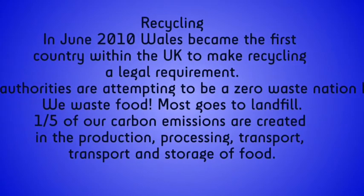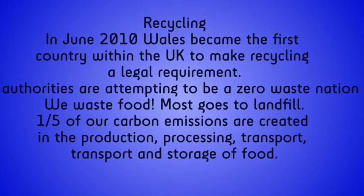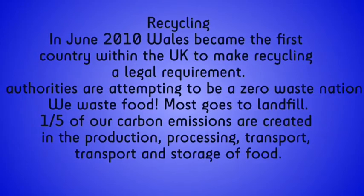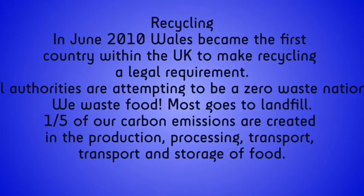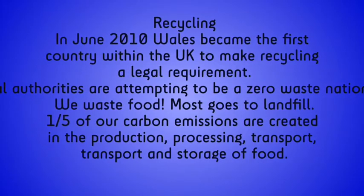Recycling is good for the environment. In June 2010, Wales became the first country within the UK to make recycling a legal requirement. Recycling and the composting of waste food is an attempt by some local authorities to become a zero-waste nation by 2050. Homes are being encouraged to sort waste for collection of waste food and recycling of glass, cardboard, paper, cans and plastics.